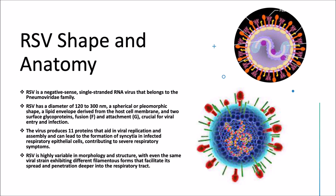RSV is a negative sense single-stranded RNA virus that belongs to the Pneumoviridae family. RSV has a diameter of 120 to 300 nm, a spherical or pleomorphic shape, a lipid envelope derived from the host cell membrane, and two surface glycoproteins, fusion F and attachment G, crucial for viral entry and infection. The virus produces 11 proteins that aid in viral replication and assembly and can lead to the formation of syncytia in infected respiratory epithelial cells, contributing to severe respiratory symptoms.